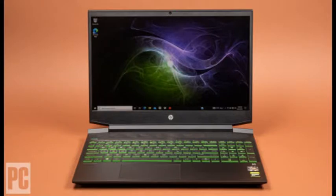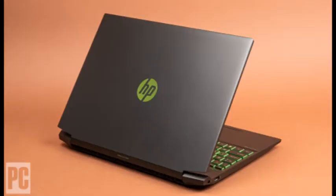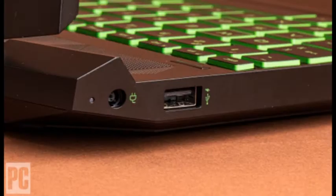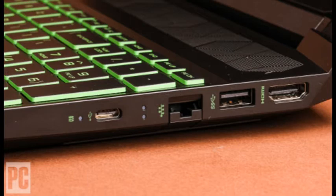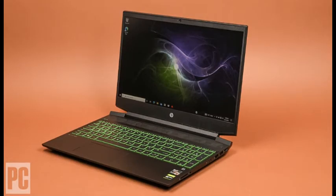The black plastic Pavilion measures 0.93 by 14.2 by 10.1 inches, roughly matching the Bravo 15, 0.85 by 14.1 by 10 inches, and Dell G3 15, 0.85 by 14.4 by 10 inches. It weighs 4.4 pounds, a few grams more than the MSI, 4.1 pounds, but less than the Dell, 5.2 pounds. There's rather a lot of flex if you grasp the screen corners or press the keyboard deck.